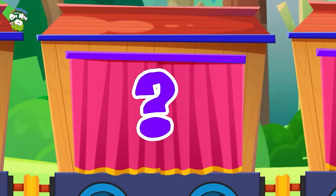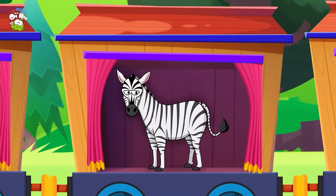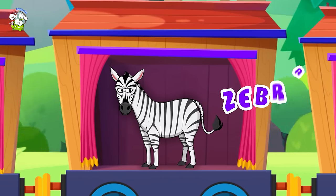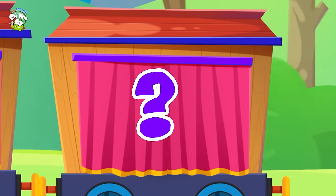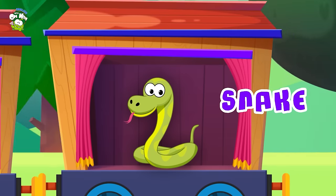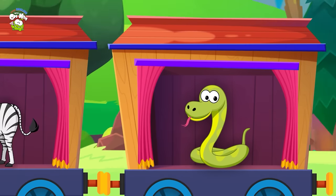Ooh! Which animal makes this sound? Any guesses? It's a zebra! Wow! Just one more to go! Which animal makes this sound? Any guesses? That's right! It's a snake! Wonderful! What a cool animal train!